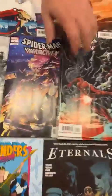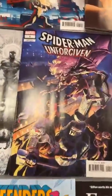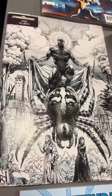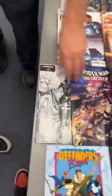We've got the regular cover by Kyle Hotz, the B variant, and then we have the Stormbreaker by Nick Klein variant, which is really, really cool.